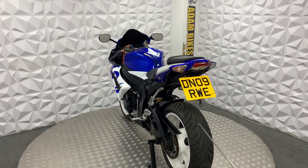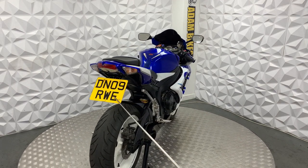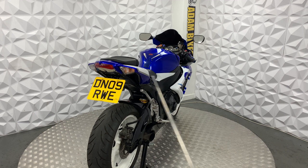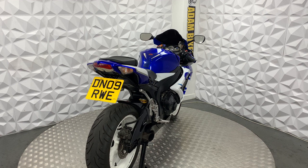The rear tire has plenty of tread. This has an aftermarket tail tidy, which flips up, obviously, to cover the number plate. The stand on this keeps on getting stuck. So if it does get stuck a couple of times, I do apologize.